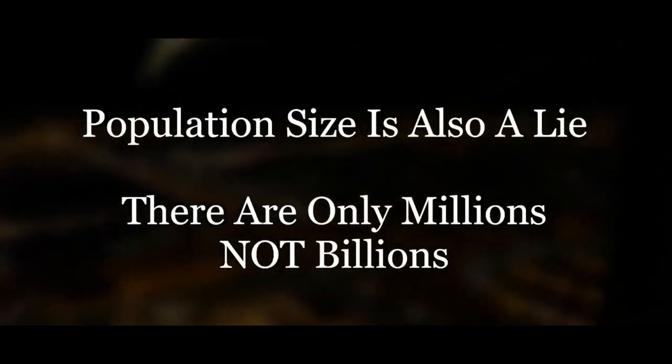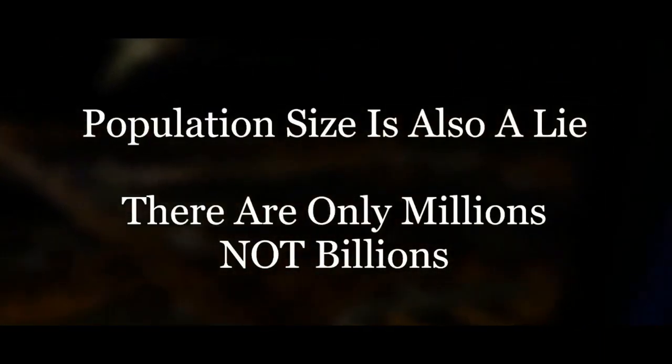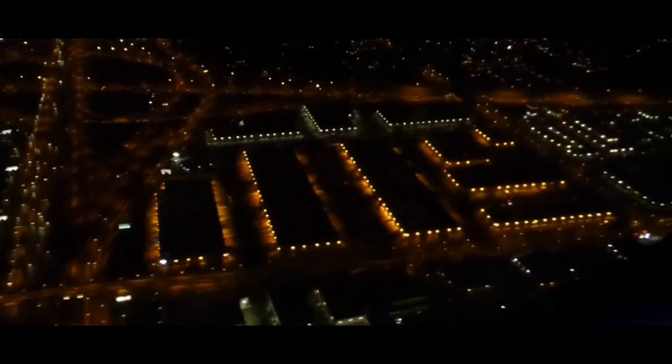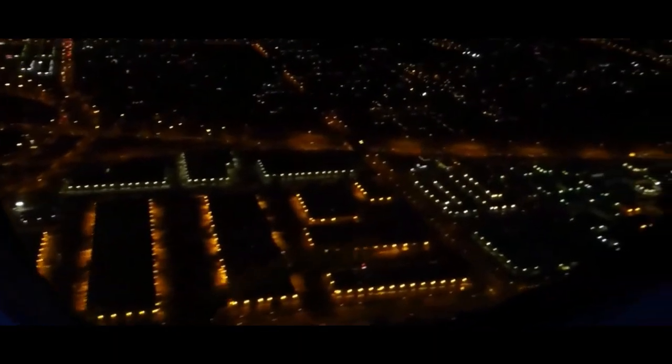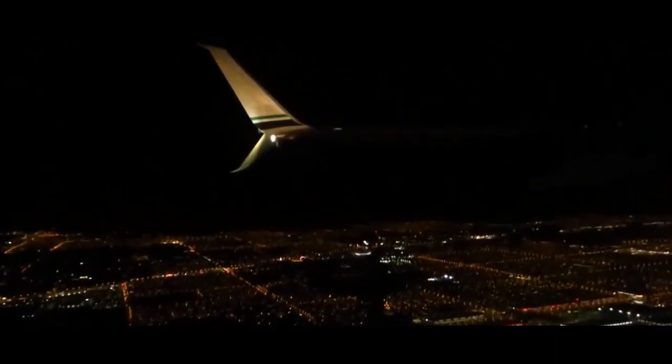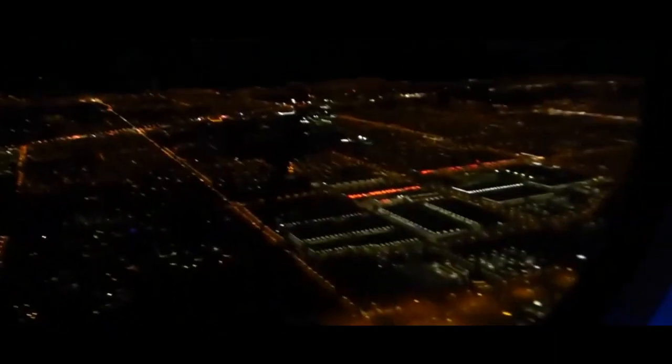From East Coast to West Coast, it takes 7 hours. Going 2,800 miles, half of 2,800 miles is 1,400 miles. If they're only going 200 miles per hour instead of 500 miles per hour, that still equals 7 hours.